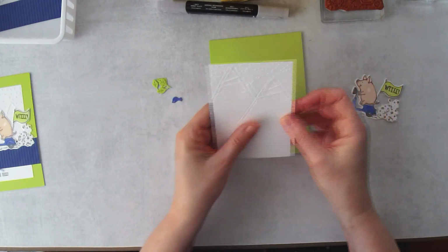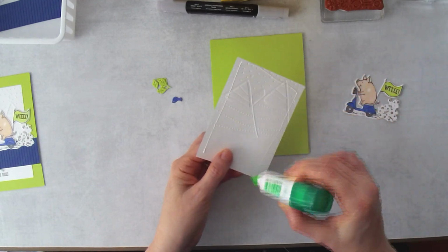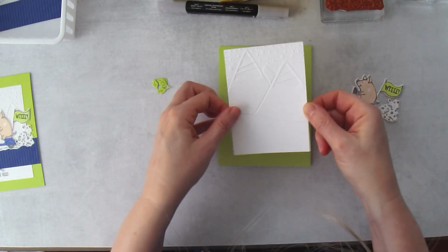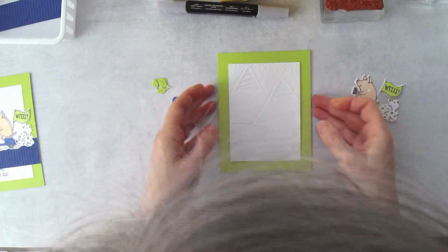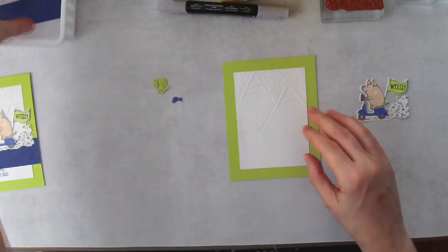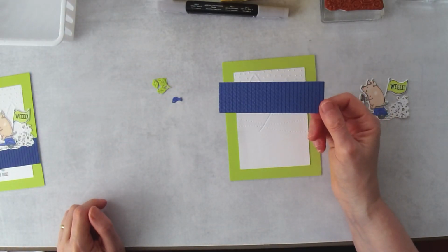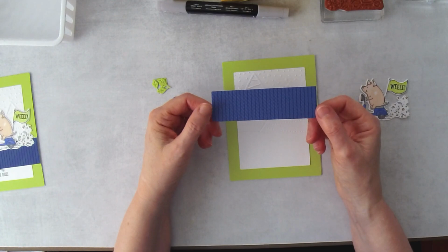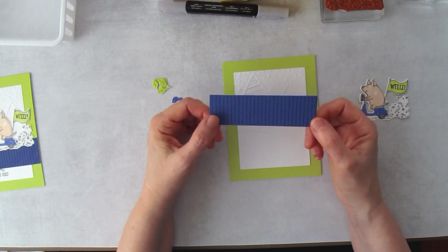So I've got this piece right here and I'm going to glue it down right in the middle of my piece. Make sure it opens the right way. And I'm just going to try and center it as best as possible. Okay. And then I'm going to take a piece of the 2022 to 2024 In Color Designer Series paper. And this comes in 5 colors: Parakeet Party, Tahitian Tide, Sweet Sorbet, Orchid Oasis, and Starry Sky. And here I am using Starry Sky.